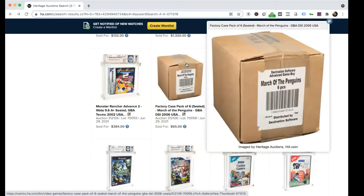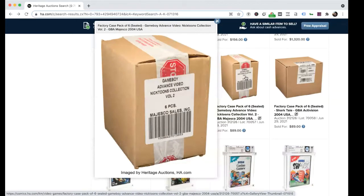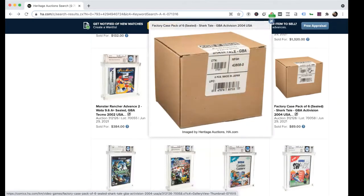Lots of case packs going on here. Case pack of games, $65. March of the Penguins. That's crazy to me that you can buy a case pack of games for $65. Another one, Nicktoons Collection Volume 2. That's a Game Boy Advance video. I don't think people realize that there are videos on here. Wata hasn't graded any of those yet. I think they're cool, the Game Boy Advance videos. Cool might not be the right word. They're essentially just plug a cartridge in and watch 3 or 4 episodes of a cartoon. They're their own unique, stupid thing. They were the UMDs before UMD. Videos on a cartridge.